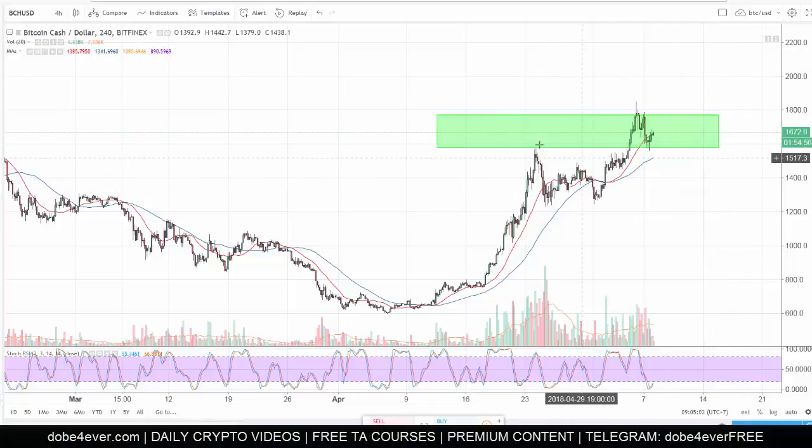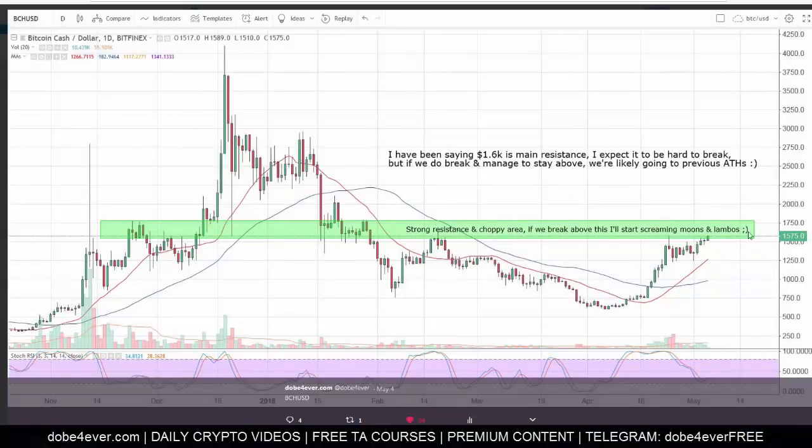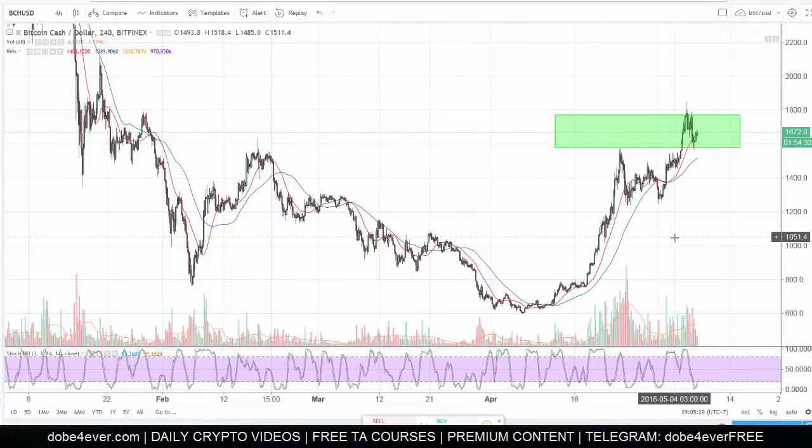So I expect something like this to happen. I expect to be choppy in this area. I have been saying this, sharing Bitcoin Cash versus US dollar charts here. I expect this to be choppy until we break. But it's still very bullish. Bitcoin Cash is very, very bullish. So I'm not worried at all.